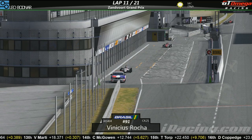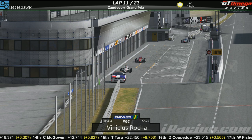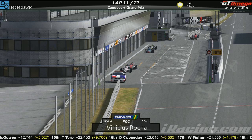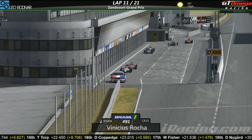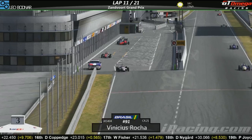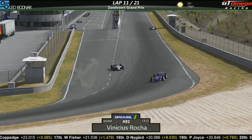Right, Rocha in. So no tyres, just fuel. Keep an eye on this. He's dropped down to 9th at this point. So guys still coming past. Well, much longer stop, 15.2 seconds. So very long. Yeah, Philip Labour just crosses the start-finish line now.